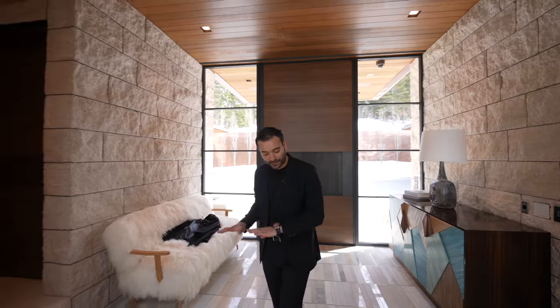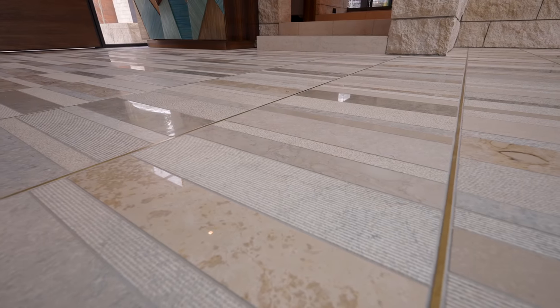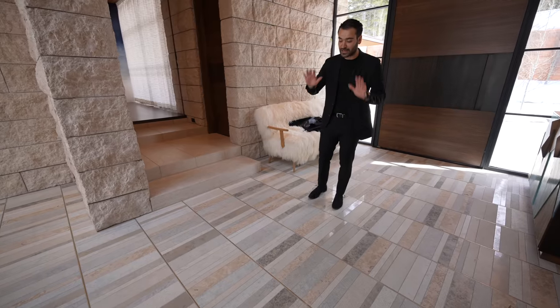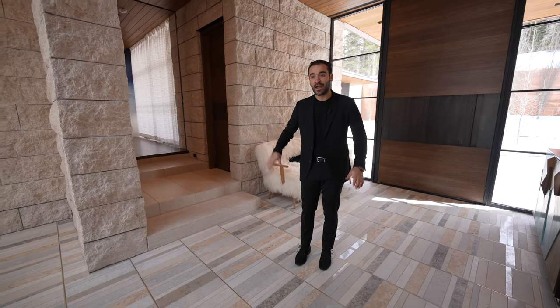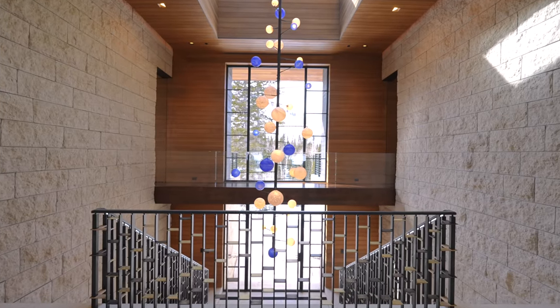First off, I wanna talk about the floors. We have eight different stones with different finishes from the same quarry, inlaid with bronze, and it just looks gorgeous. On our right-hand side, we have the office and the primary bedroom, which we're gonna check out later in the video. And now I wanna bring everybody here to this two-story spacious atrium.